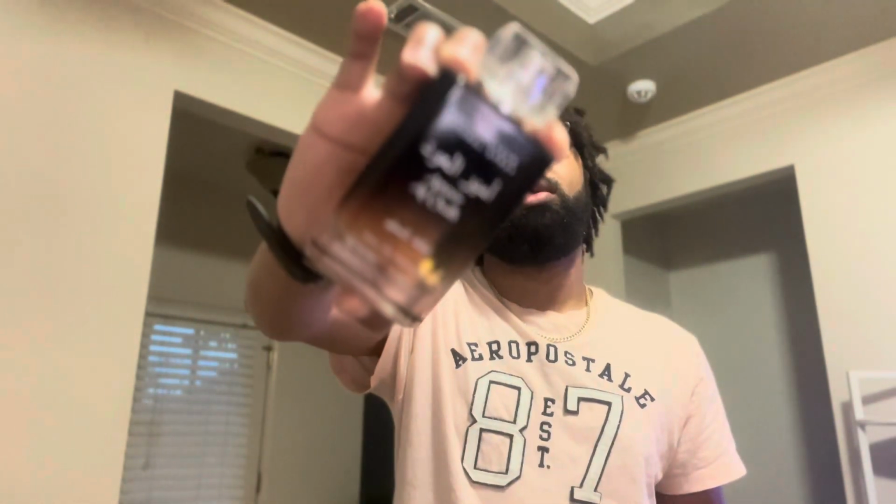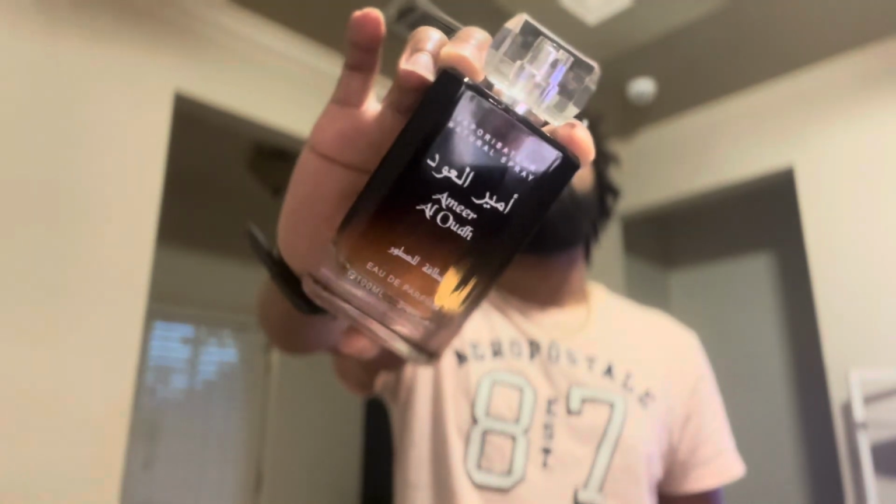This is Lattafa's Amir Al Oud. And no, it's not Amir Al Oud Intense Oud, because that one is the clone of By the Fireplace. This is the original, so this doesn't smell like By the Fireplace. I think this kind of does its own thing. And then when they made Amir Al Oud Intense Oud, that's when they said they wanted to do a clone, so they did a clone of By the Fireplace. But this one works. This one is powerful. It smells great. It does have kind of that barnyard oud a little bit, but at the same time, it still does work.